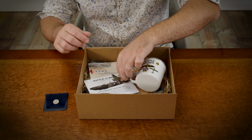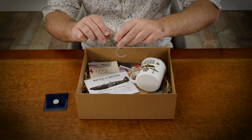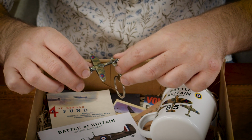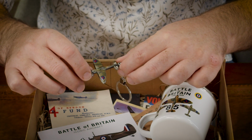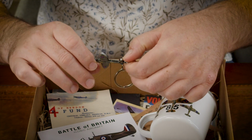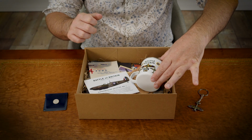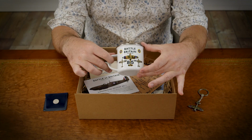So next up, we have a specially designed Spitfire keyring, a symbol of speed, strength and sacrifice. And I'm a big fan of this, because you can actually see that it's got a really lovely 3D design to it. Here we have a beautifully enamelled Battle of Britain mug.